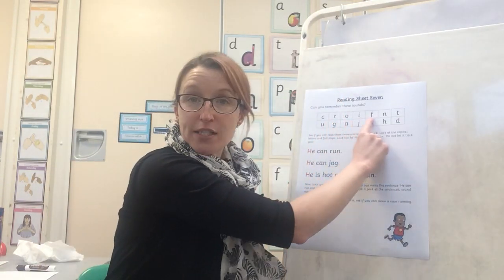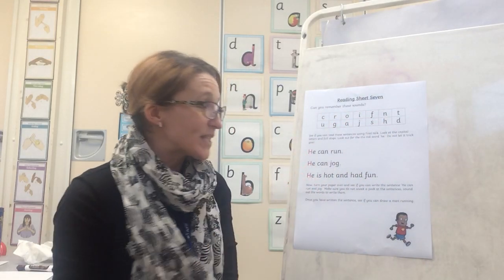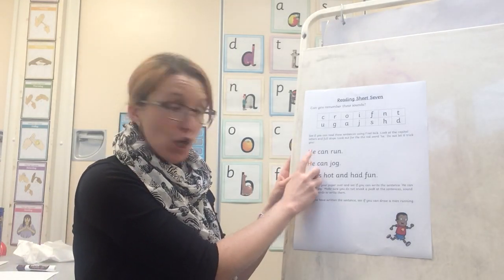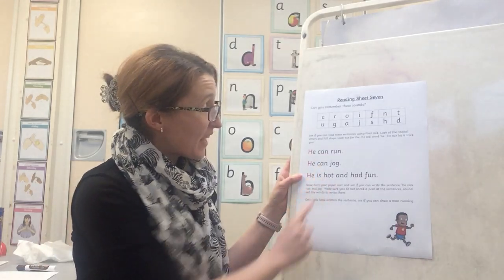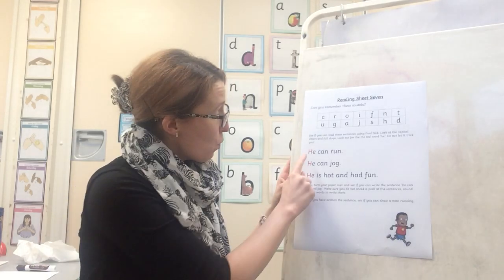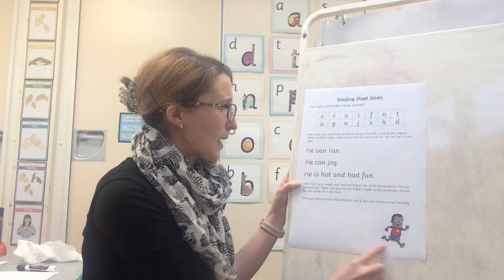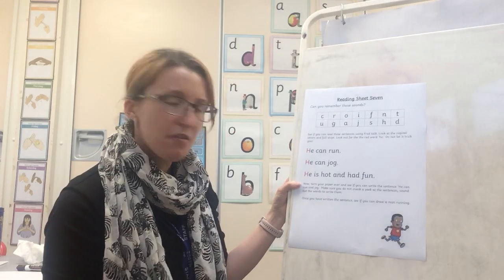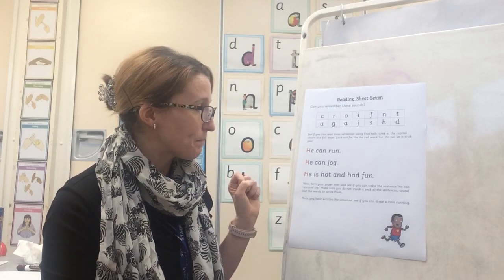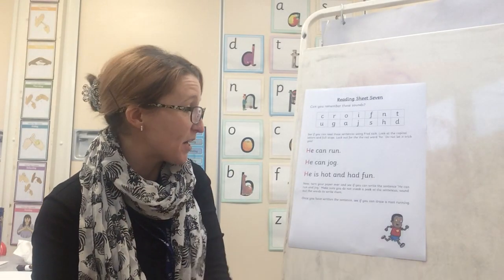So don't forget, you can practice all your sounds along the top, and these will be the sounds which you will see in your sentences down here. Look out for the he at the start. You might be able to speedy read some of these words because we've had them in a few of our other sheets before, and that will be fantastic. So once you've had a go at reading your three sentences, I would like you to think. It's about a boy here and he does some things, and I want you to imagine what he might have done today when you've read the sentences. Once you've done your reading, you're going to think and answer the question about what he might have done today.